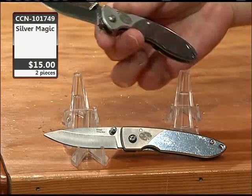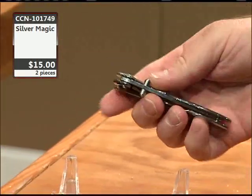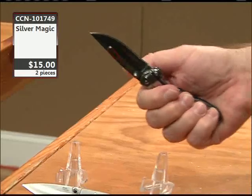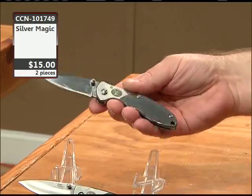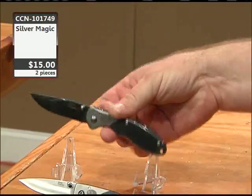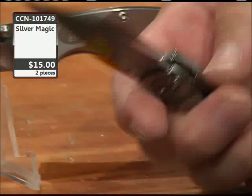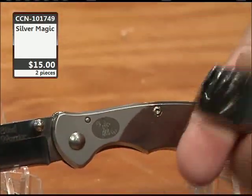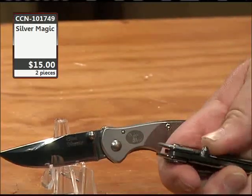What's even more unique, these are Steel Warrior assisted open. Fit and finish is excellent on these. Yes, it sure is. Rockwell tested blade by Steel Warrior, rear side pocket clip, dual thumb stud on the first model. Then this one here, rear side pocket clip, as you can see, it's got a Rockwell tested drop point blade.